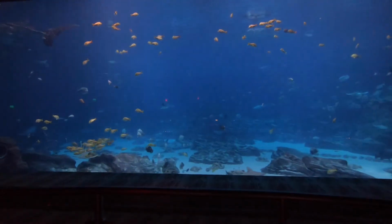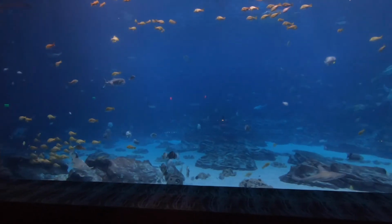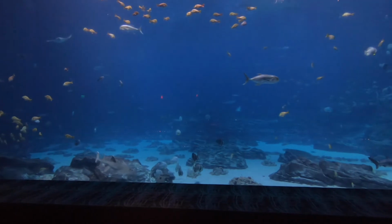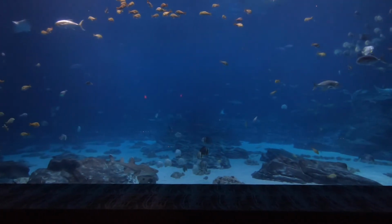Ocean Voyager took about 36 hours to fill. And guess what? It was all fresh water. Once we filled the exhibit, we started to filter the water and soon added about 1.8 million pounds of a product called Instant Ocean.